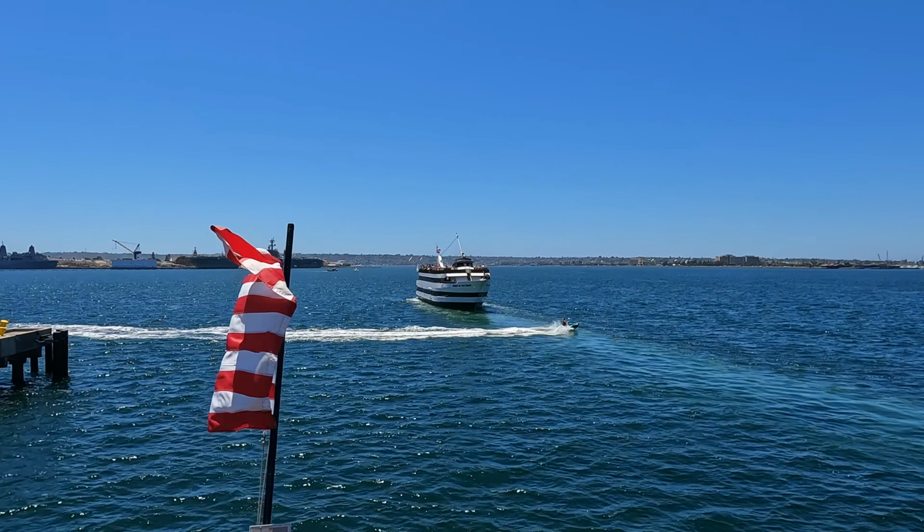The building up here at the end of the second pier is a seafood restaurant. The three-story building is just going to come into view. The apartment building is the Marriott Hotel Coronado. This hotel has its own private dock here, and it also serves as a water taxi service on this area.